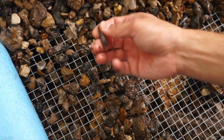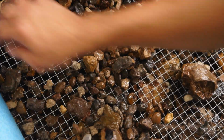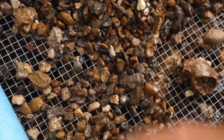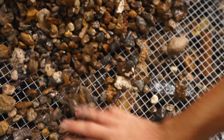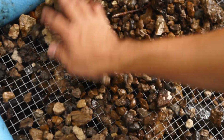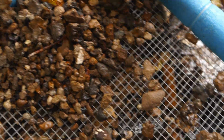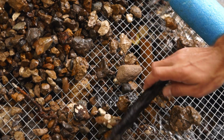What do we got here? A bone. Alright. I swear I saw some stuff in here. That would be hilarious if there's nothing. Oh, there's something in here, Kyle. Maybe I just secretly want there to be nothing.